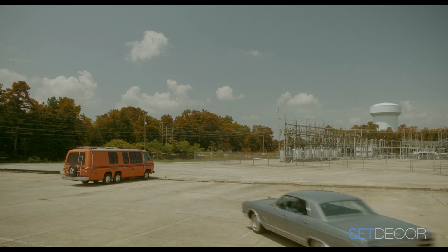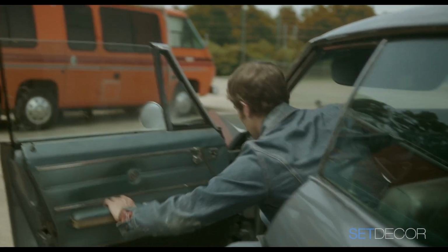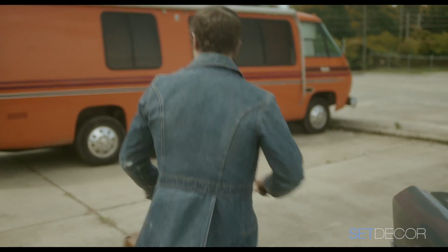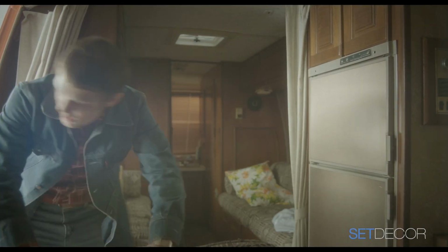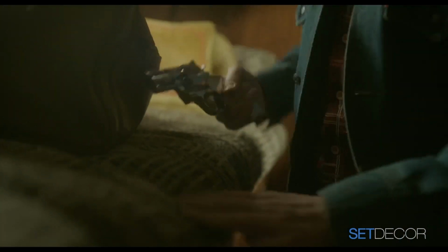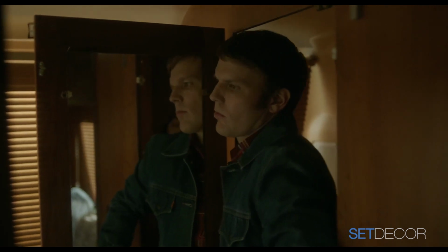Another thing that was almost as unique as finding the Broberg house was the GMC 260, the motorhome. He drove a bright orange GMC 260, and we were very fortunate to find one in working order. It played both in Atlanta and in California. So that was a challenge, getting that one in both places, keeping it running, keeping it alive, keeping it air conditioned. It was a very, very important set piece, and we were very fortunate to get it exactly right.